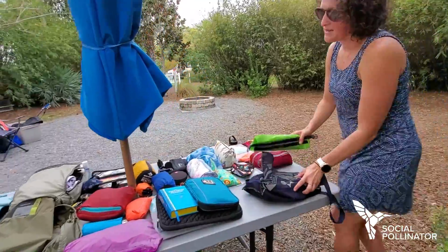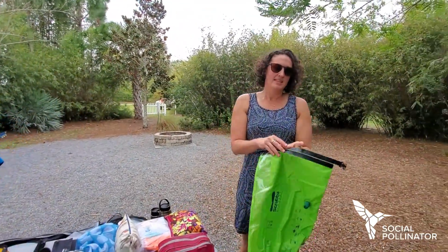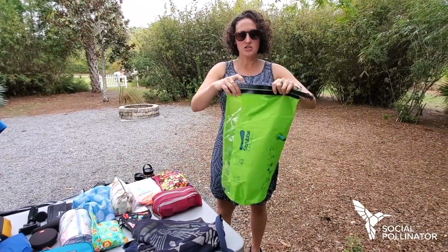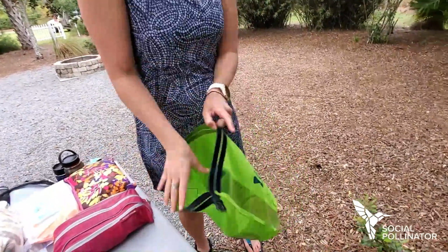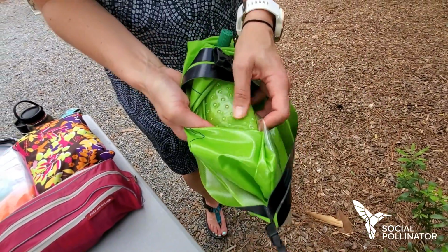Now this guy I'm really excited about. This is my scrub up. This may or may not be useful, we'll find out, but it's essentially a dry bag, so you just roll top like a normal dry bag, except it's a wet bag. So the intention is, if you look in here, it's got these little scrubby nubbins.